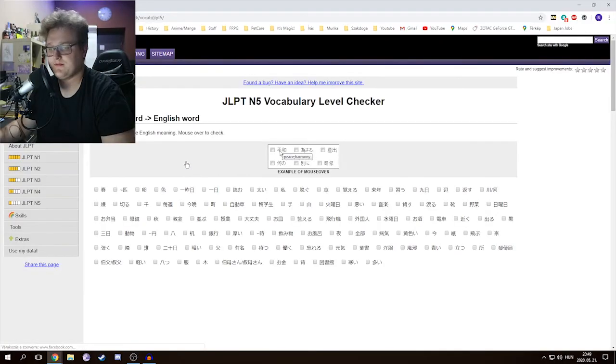So let's go. Now at first this isn't too hard. This is the page we started out on. This is basically pretty easy. Now also, as the example here says, if you mouse over one of the words, it will have a pop-up that tells you the meaning of it, and you're going to have to tick the box if you know it. So yeah, let's get going with this.